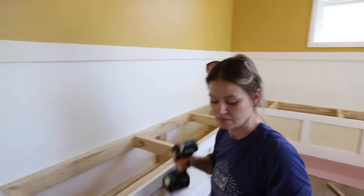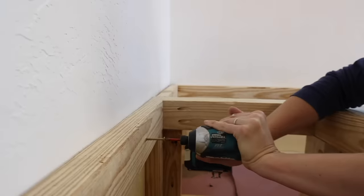Dude, what is going on in here? It sounds like a machine gun.